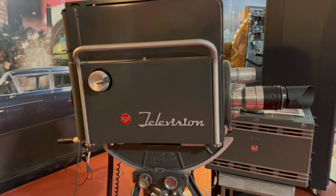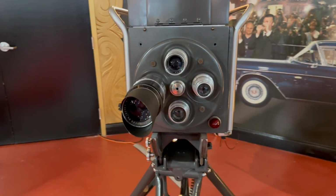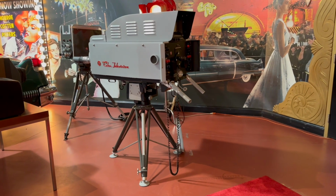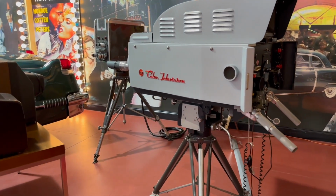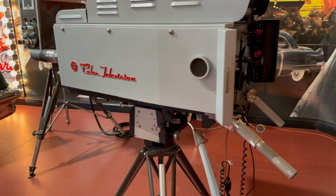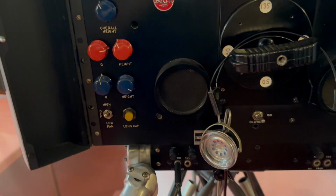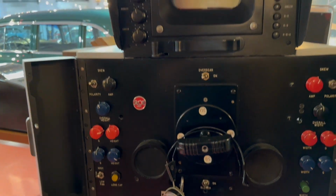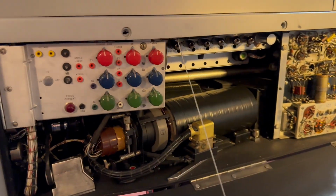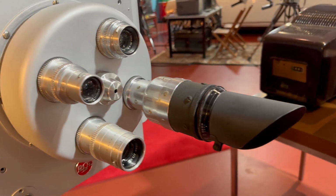This is a television camera from, I don't know when, 1940, 1950 something. And then over there is a color television camera, and I know that because it says color television on the side. It is massive. Look at those handles. It's like driving a boat. A lot of buttons back there, and that's a headset, so you can talk to the director in the control room. There's the screen, so you can see what you're filming. And that's what the inside looks like. Holy smokes. And then here's the lenses.